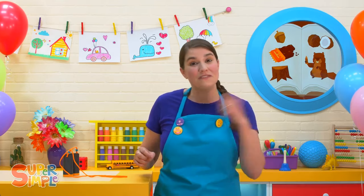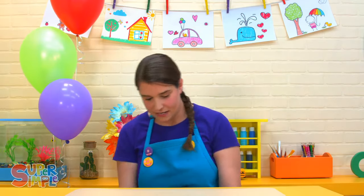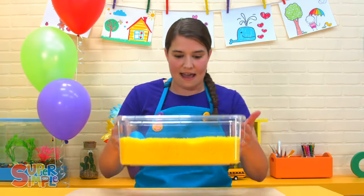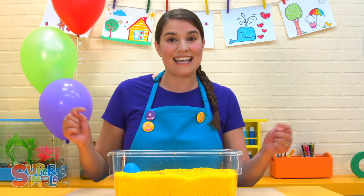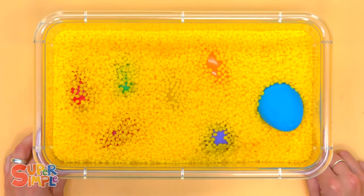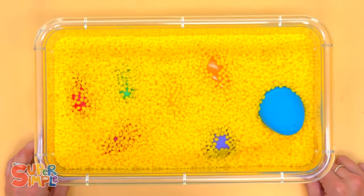Oh, and that reminds me, we have to find those colorful eggs. Oh, yeah, I got them down here. Aha. All right, let's see what colors we can find inside of this bin. There's gonna be all sorts of different colorful eggs. What colors do you see?